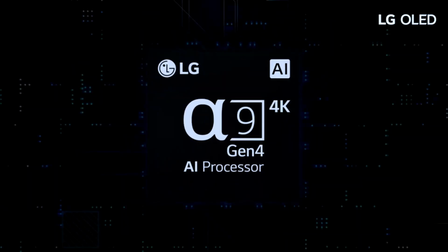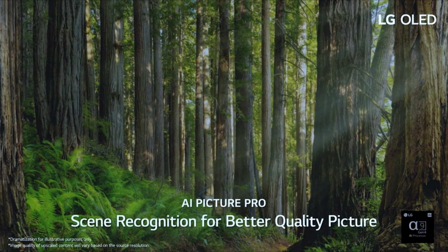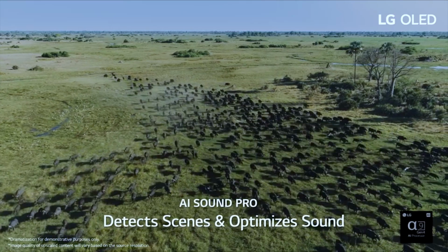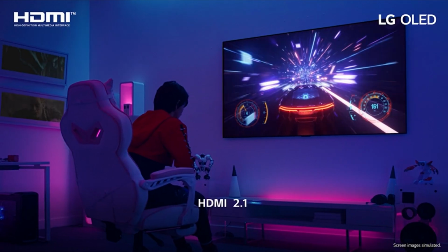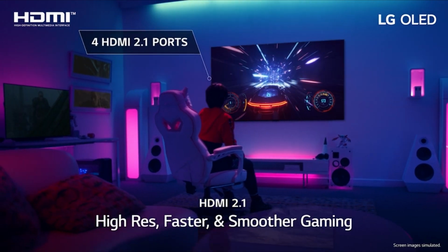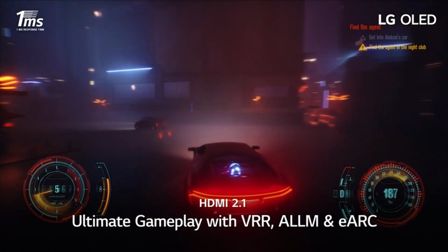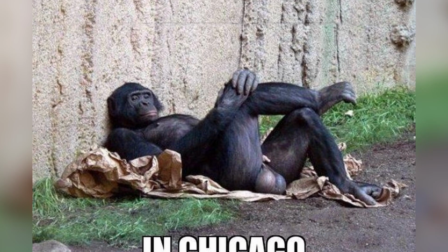The AI processor is the newest LG has to provide, the Alpha 9 4th generation central processor, which adjusts both picture and sound simultaneously while using deep learning algorithms to detect the scene and content and make it look better than ever. With low latency mode, HGIG, FreeSync and HDMI 2.1 cables, this is by far the best gaming TV available. At least the best one that won't make you homeless.